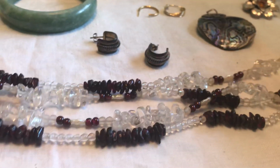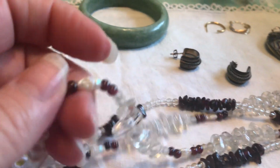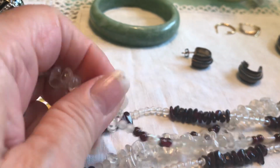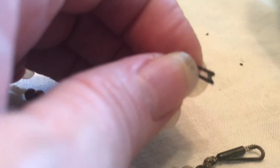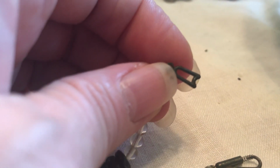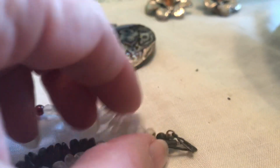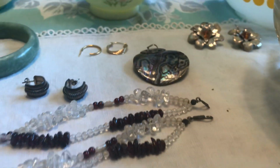I got this garnet and crystal necklace with some freshwater pearls, and I'm thinking this might be rock crystal. It feels cool to the touch. It has a really neat closure. I'm going to show that to you. So here's the little closure, and here's the hook. So I believe it has some really good age to it. I'm not completely up on what the closures tell me, but that was that.